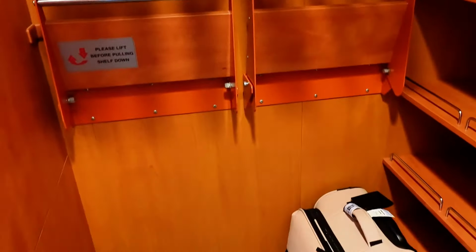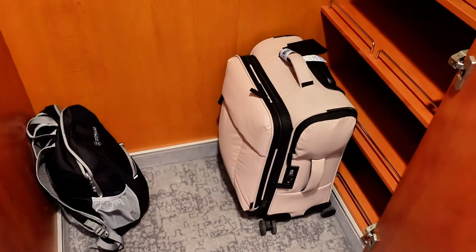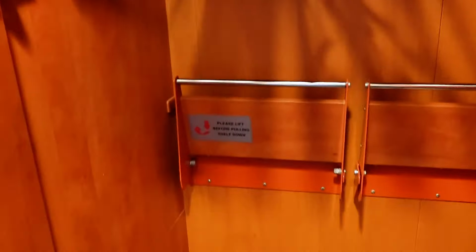This is where you have plenty of hangers to hang clothing, which I will certainly be doing, as that is only one of my bags. I still have another larger suitcase that will be delivered soon. Plenty of storage here.